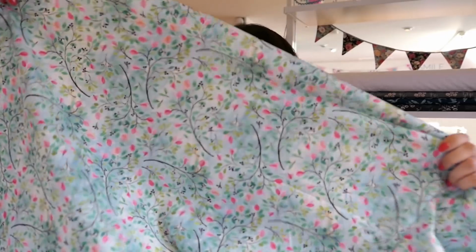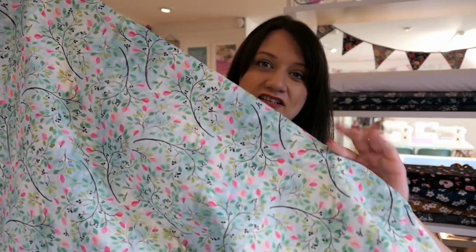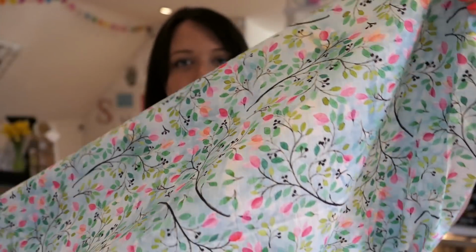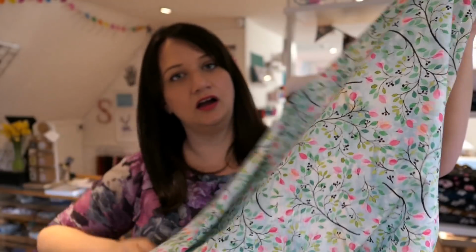That is part of it. You can see a bit of light through this, but considering it's a light colour, it's actually quite opaque, so it would be perfect for dresses and skirts and things. And it's got that lovely pink and turquoise and green combination that is my favourite. So love, love, love.